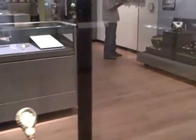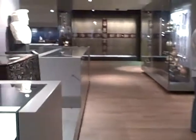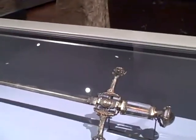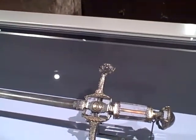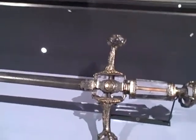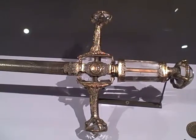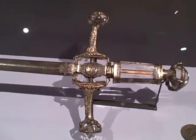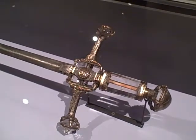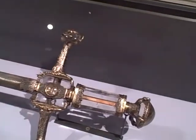Moving on a bit more, if I just take you around here and show you, oh, this sword is of interest. So this sword here is made of iron, and the handles have rock crystal in them, and it apparently was supposed to be made in the early 1600s, although it was once believed to be given by the Pope to Henry VIII in the early 1500s, but it looks like that's probably not the case.